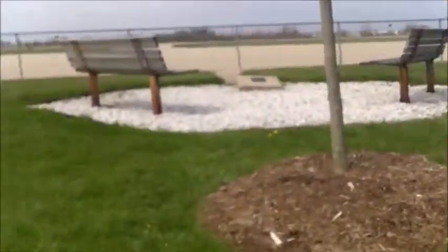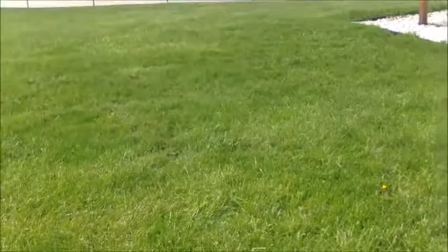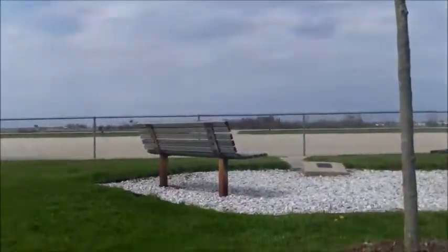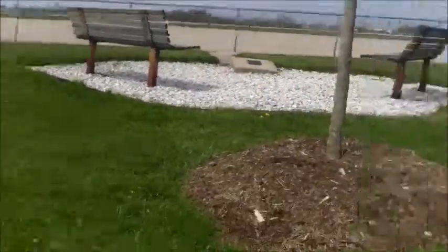Alright guys, this is a quick update. There's no sign of that aircraft and it is currently 3:10. I hope it doesn't come at 5 o'clock, as I told my family I would take a few hours, and the last time I called my family was maybe an hour or so ago.